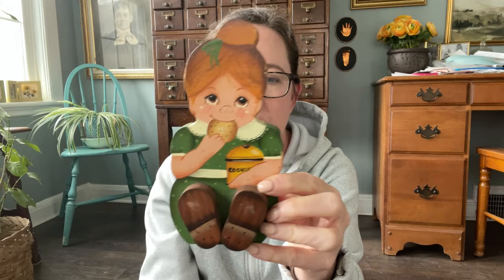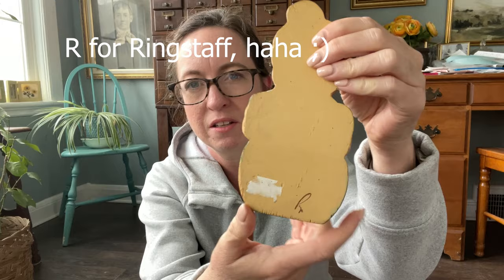There is a letter R painted on the back. I wish the whole name was there. But y'all know I love to collect hand-painted wooden decor pieces. It's very nostalgic for me, and I thought she was just the cutest thing. So I'm excited to share with you guys how I style these pieces in my family room. I'm going to do that real quick, so let's go downstairs and see.